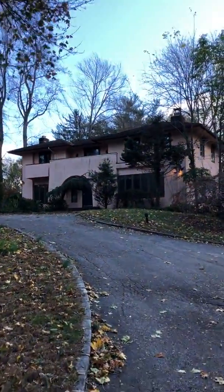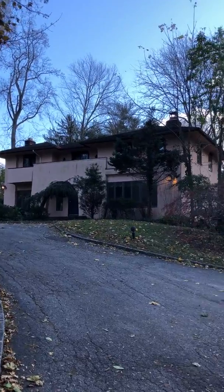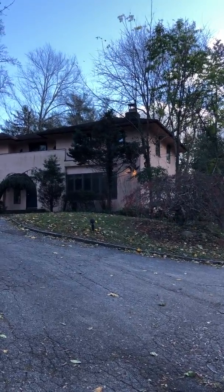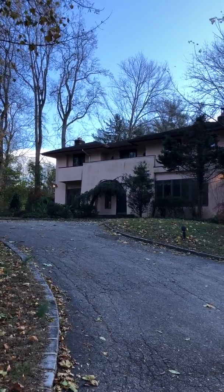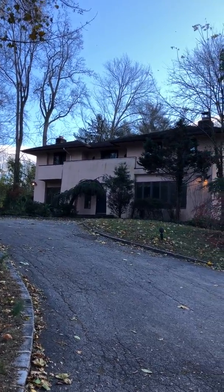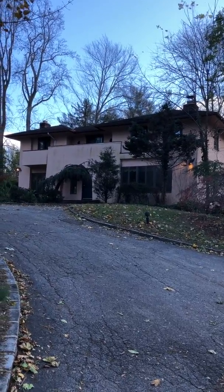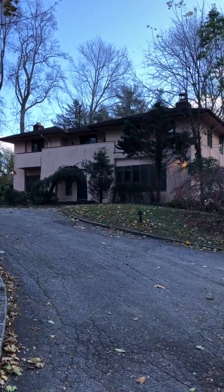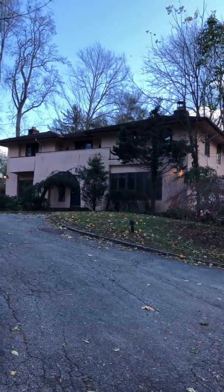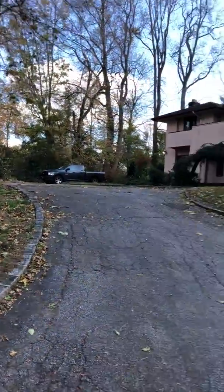Here's our property. Beautiful property, a little bit unique for the area. It's kind of got a Mediterranean look to it. Most of the homes in the area are really more the traditional colonial. So this would definitely slim down our market a little bit because of the style. I think it's pretty cool, but as far as selling, we're going to lose some of our audience.